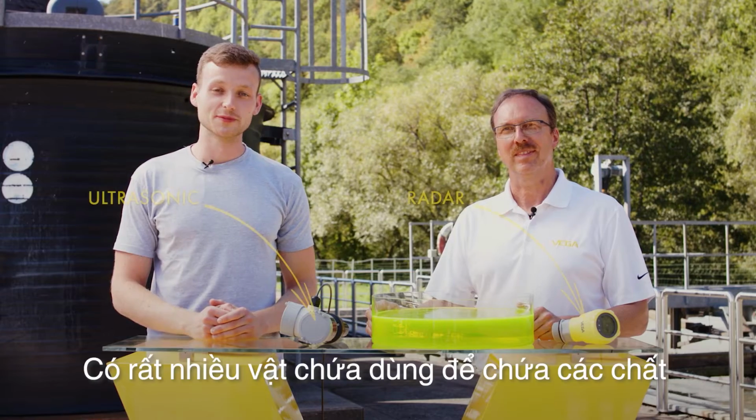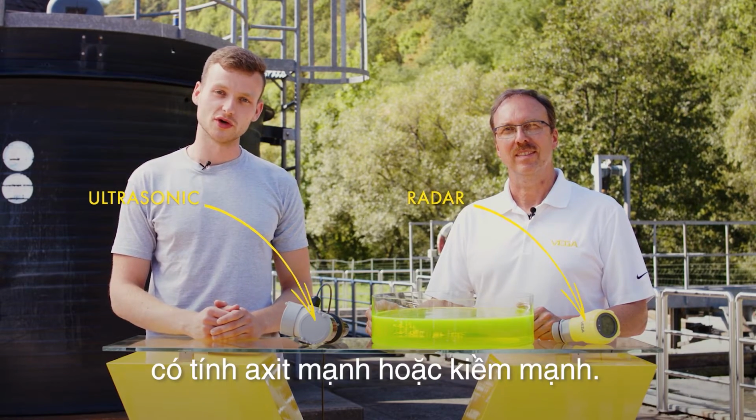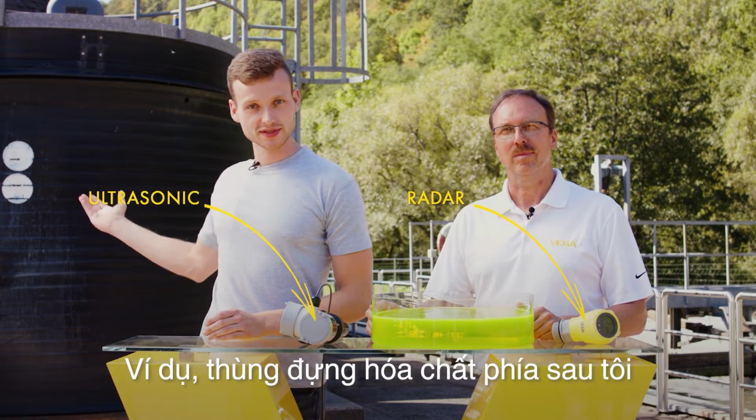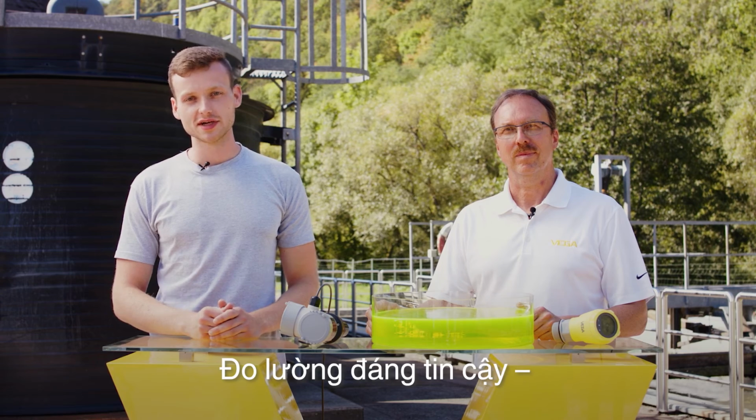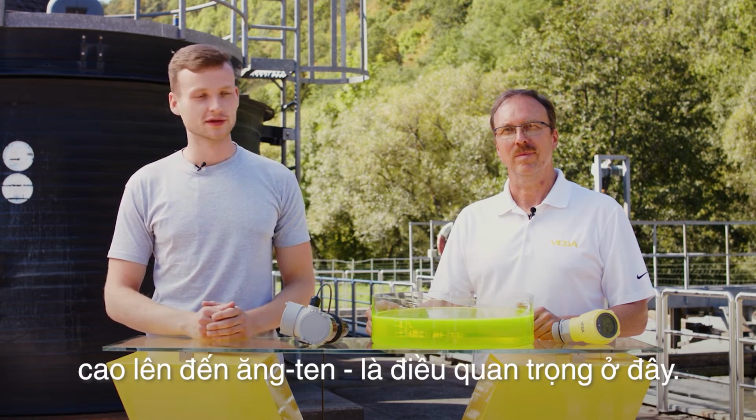Gladly. There are many containers that hold aggressive media, such as acids or alkalis. For example, this chemical container behind me filled with iron chloride. Reliable measurement, right up to the antenna, is important here.